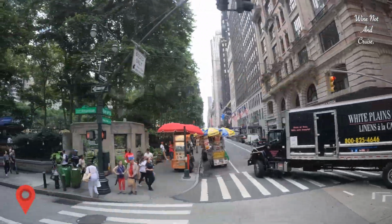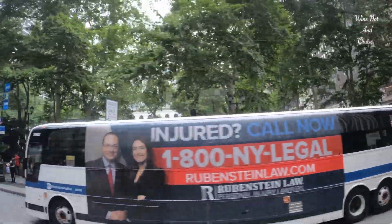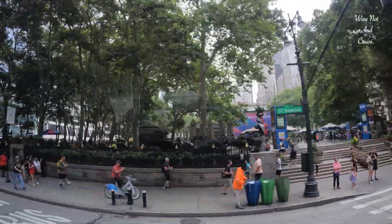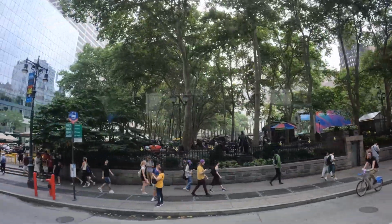Right over here on the right, this is Bryant Park. Straight ahead of us would be Central Park. We can't go inside Central Park because we've got a coach, but that is 843 acres of landscape park where you see all the trees straight ahead.